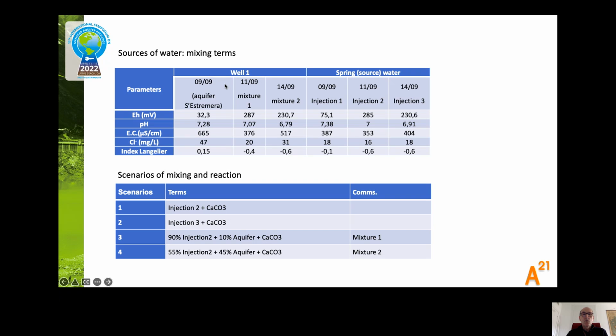These are the sources of water for the mixing terms. We have, for instance, in well one, the water of the aquifer. We have the mixture after some time after injection. We have the mixture after some more time of injection, and so on. And the spring water, which is the source, also shows some conspicuous differences in composition. The important thing to look at is the saturation index of the water, which is always negative, indicating that this water can dissolve more calcium carbonate during the interaction with the calcite, with the aquifer.